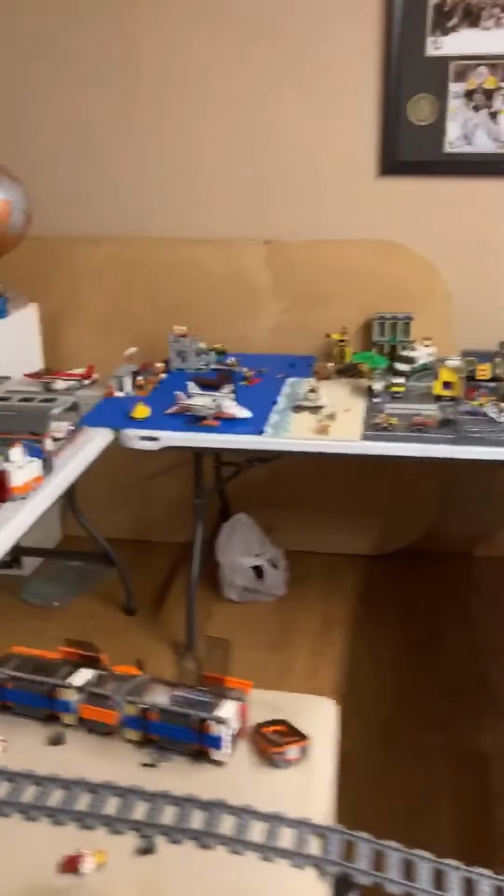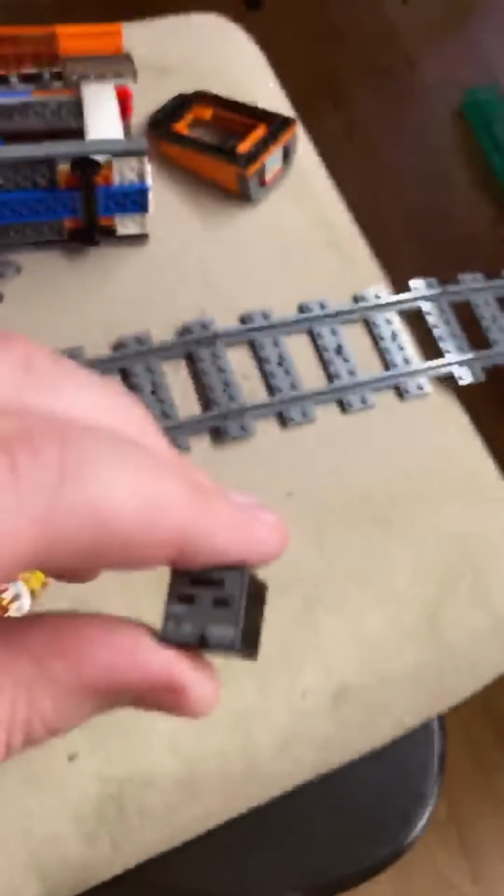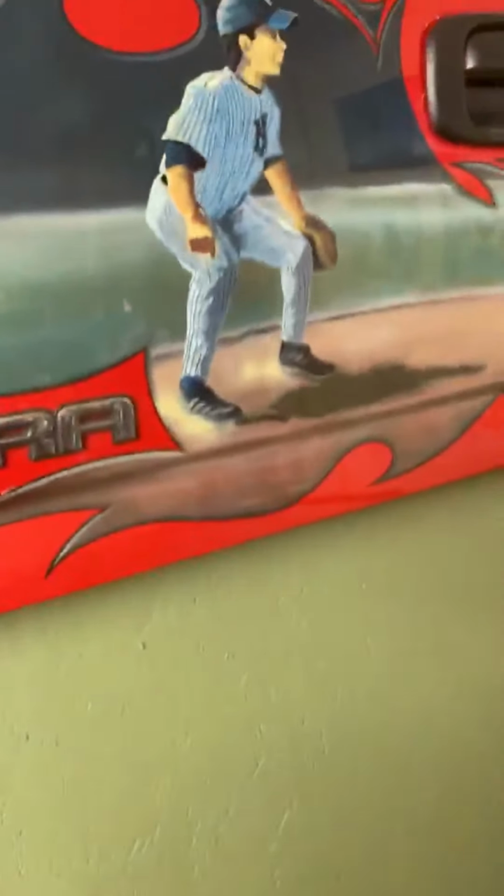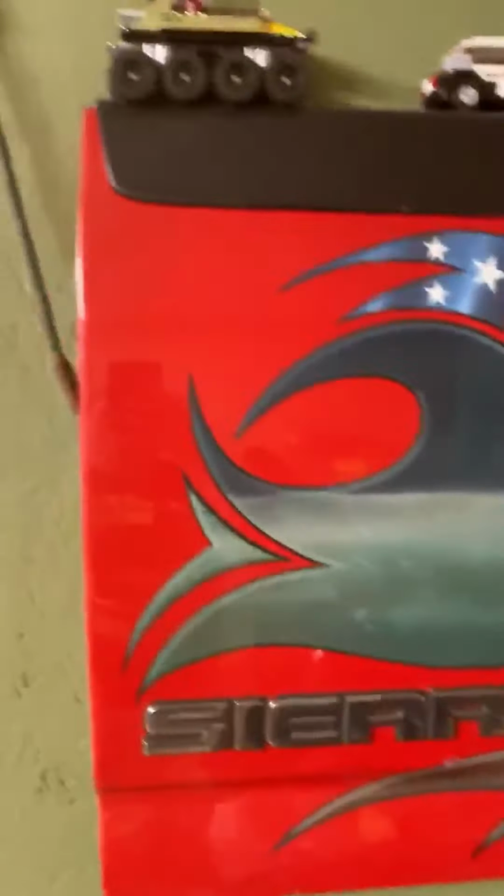Here's my Lego City. I will be coming out with a Lego City tour, but first I'm going to need to do another update. So I'm going to get it in the Christmas spirit because, you know, still on Halloween. You can tell by the skull. But, so there's my Lego City. Got a plane flying, monster truck, the super cool tailgate, and some vehicles on it that are displayed.